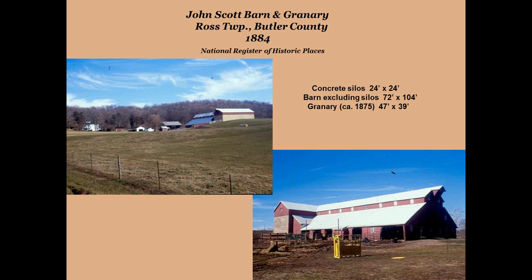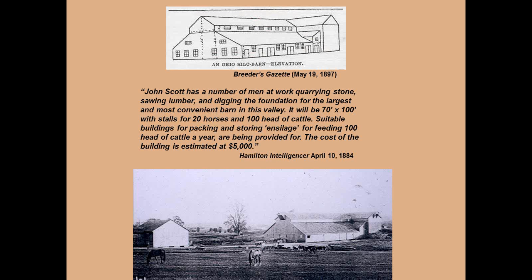And the barn is still there and lovingly preserved by the property owner, and I always try to give her a vote of confidence, telling her how much everybody appreciates the repairs that she's done to the farmstead and how much she keeps it. So here's the original profile elevation from 1897 in the Breeders' Gazette, and then an old photograph there and a description in the local newspaper.